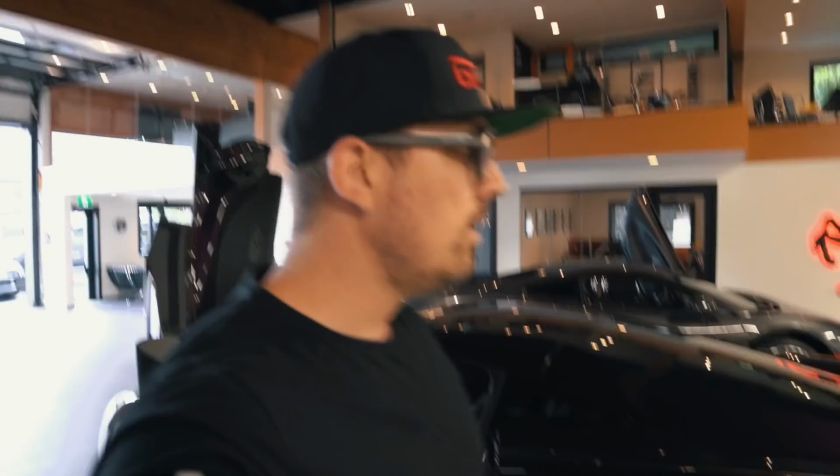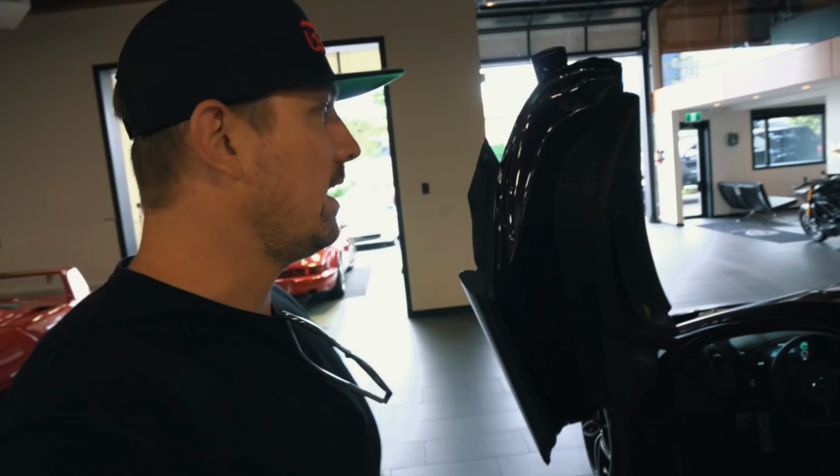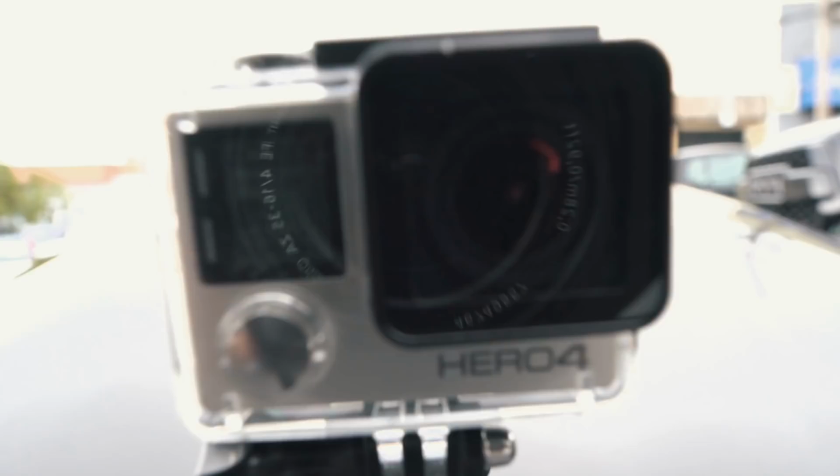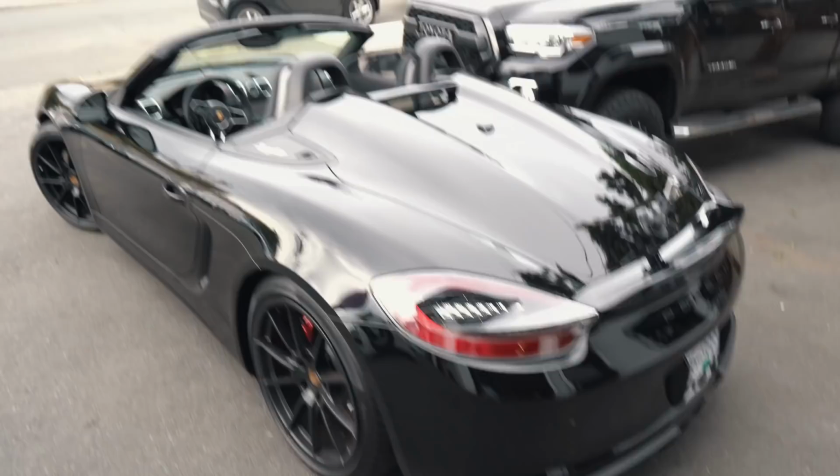This thing's a lot of fun. We're playing musical cars right now in here, moving everything around. I got my GoPro off the back of the 570S. Taking this thing for a little rip. Tim just keeps throwing cars at me.